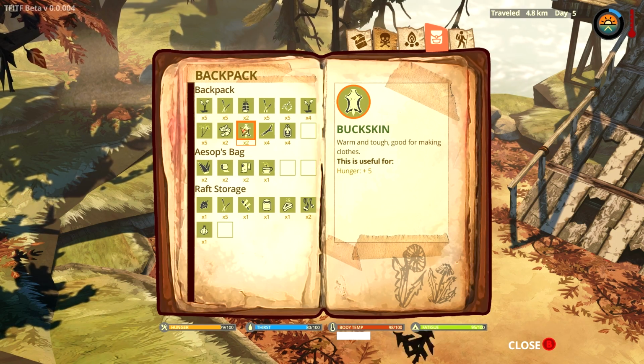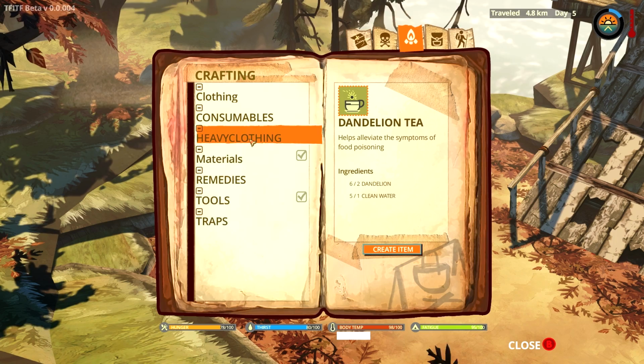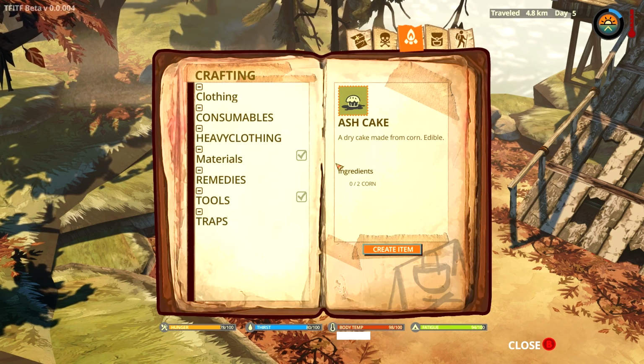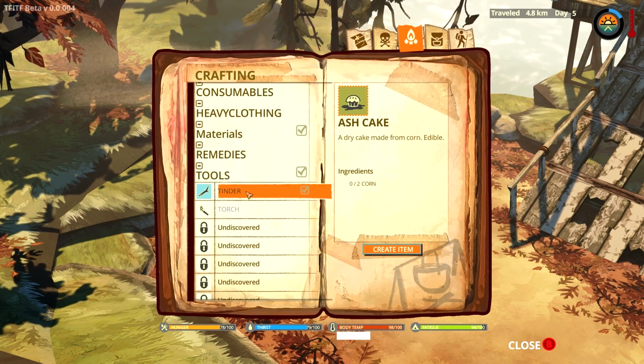We got a couple of buck skins right there. You can make clothing out of them, assuming you have any of the random ingredients that you need in order to get it. Got ash cakes. We don't have enough corn for that. I assume that the ash cake will probably give you like 20 or 30. There's got to be some reason that you would make that.